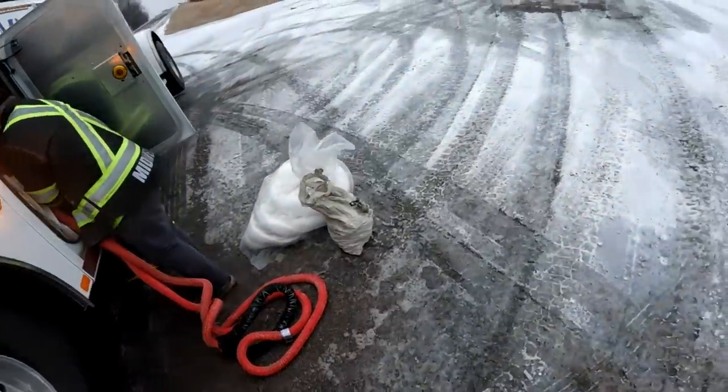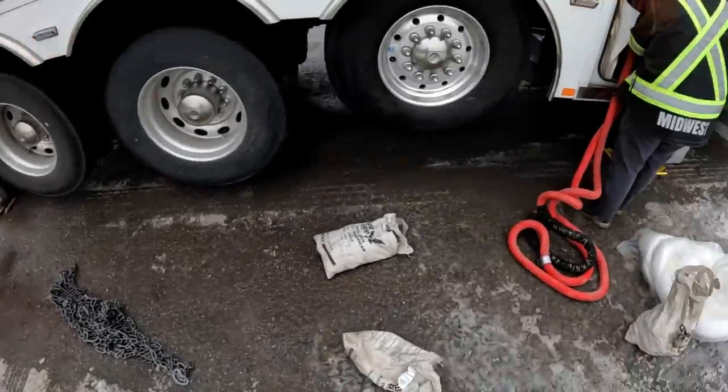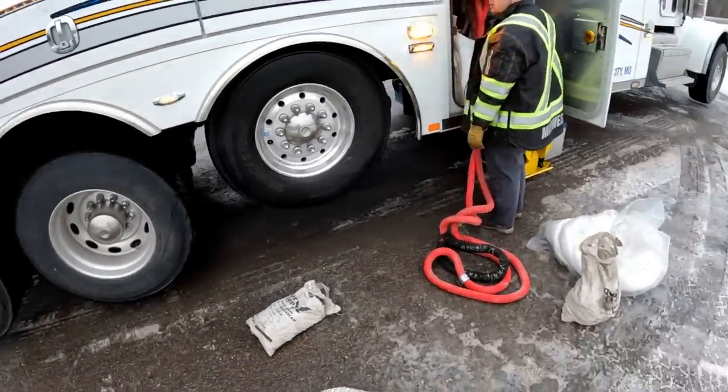I'm gonna call Trooper and tell him what we're doing. That way, in case MoDOT doesn't show up, we're prepared anyway.